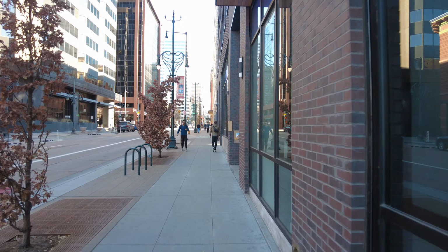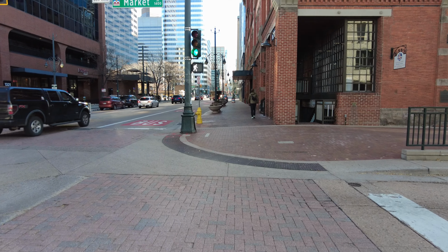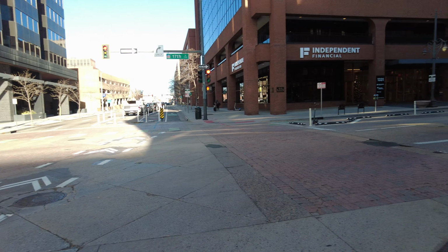So now we're coming up to Market Street. And I need to look on Google Maps to remind myself where the ice skating rink is. And by the way, this is another one-way street like I was mentioning earlier. This one also has a dedicated bike lane for at least a portion of it.